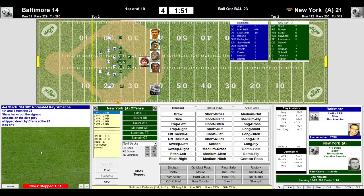And now all Joe Namath and the Jets have to do is run the clock out, as they have taken over on downs. As the front 7 came pouring through, the Colts line looked like a sieve that you would drain pasta with. Paul Crane is credited with the tackle. Ameche, loss of 1. Wow. Colts do have all 3 of their timeouts, but they need a turnover here.